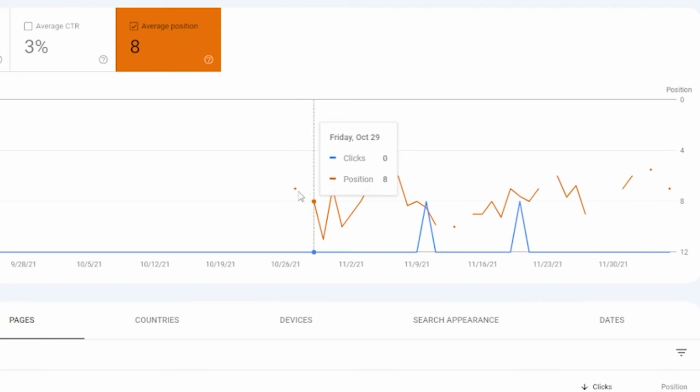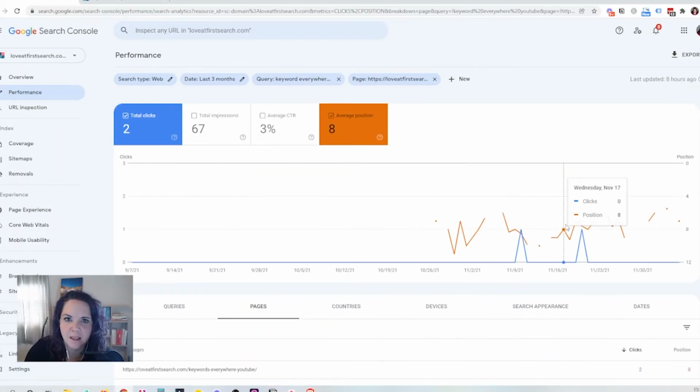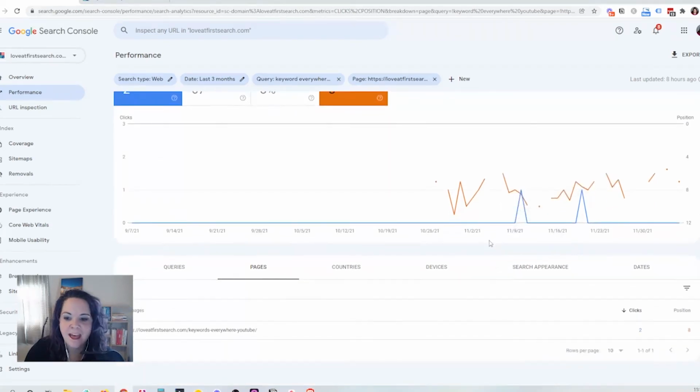But on the 28th, nobody searched for it. So if you see these little jumps, that just means that there was nobody searching for that term on that day. You can't control what people are searching for. So that's if I'm looking just for this specific exact keyword.